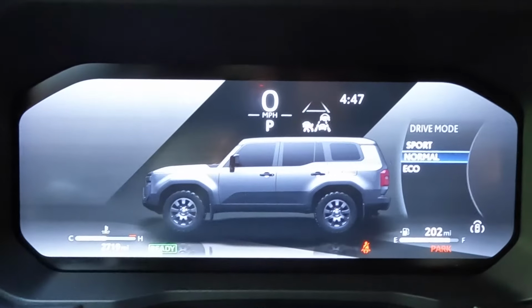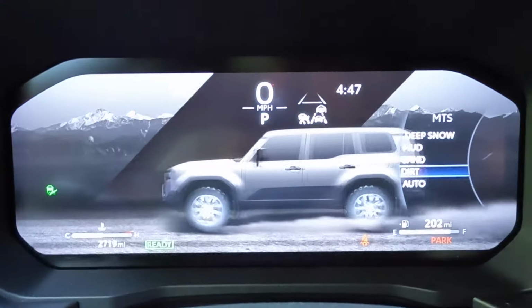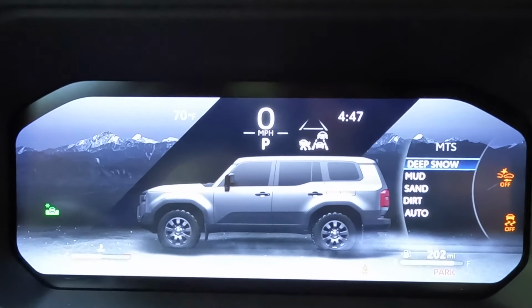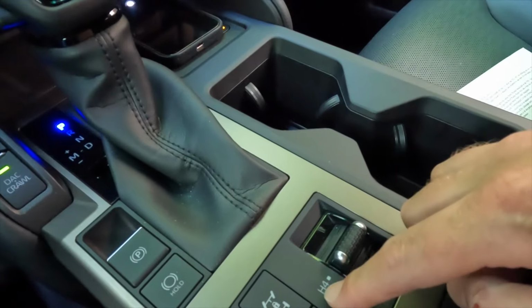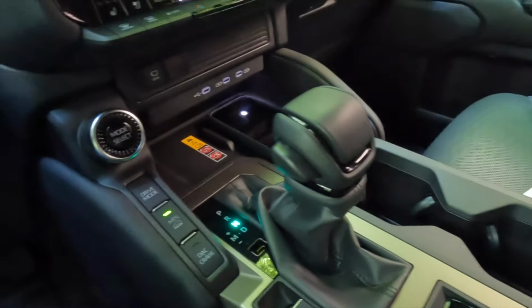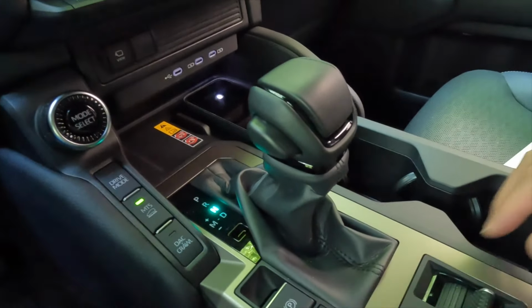We only have 3. We have Eco, Normal, and Sport. Select the multi-terrain system. And now we have Auto, Dirt, Sand, Mud, and this one I especially appreciate, Deep Snow. You also have the Hill Descent and Crawl mode. That couples really nicely with having a 2-speed transfer case, 4 high, 4 low. As you can see, you have a lot of equipment and a lot of options for taking the Land Cruiser off-road and doing a lot of different things.